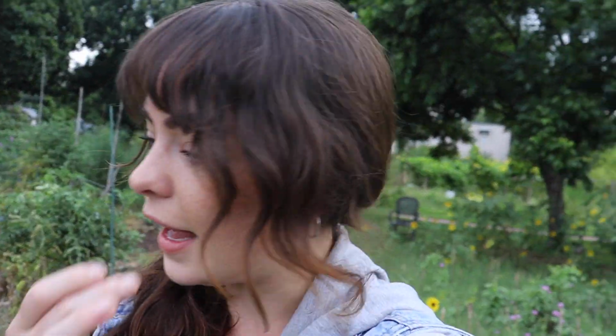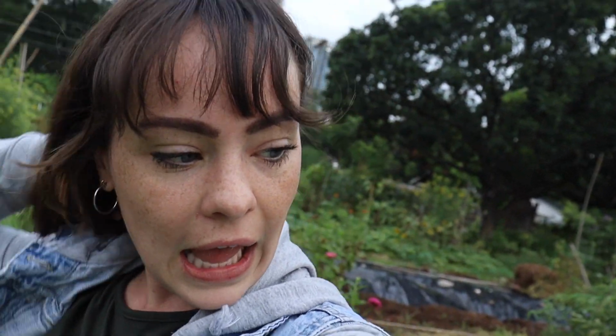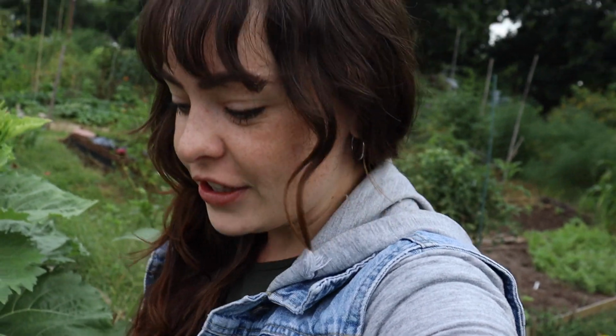Y'all, I'm not gonna lie, I very haphazardly planted these squashes and melons. Truthfully, I had no plan. That's one of my favorite things that my boyfriend says to me, because I do a lot of things without a plan, and if it doesn't work out, he'll look at me and he'll be like, what was the plan here? And then I have to say, there was no plan. There straight up was no plan.